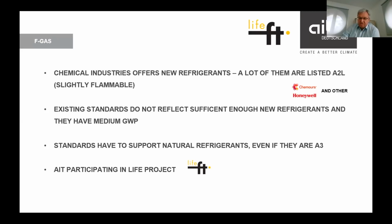And from our point of view, standards should support natural refrigerants, even if they are A3, in a normal and good way. I think in one of the slides before it was written, until safety measures are okay. That's definitely what we want to have in the future. But I would say we have to go on a safe way to higher fillings or charges of refrigerant inside of these units. And that's the main motivation why we are joining this project. And I would say Daniel will tell you a little bit more about the results, what we have found out, afterwards. And that's the reason why we are participating in this project.